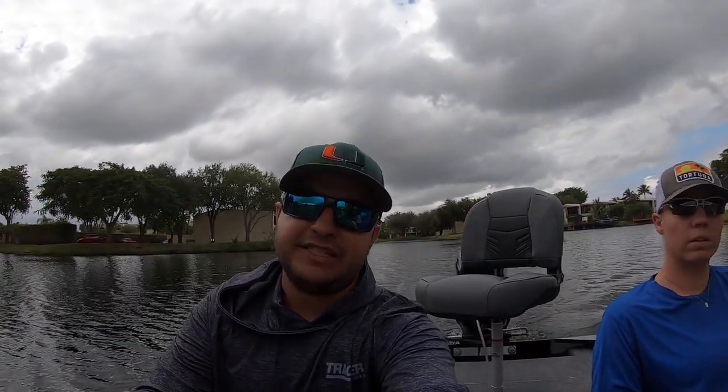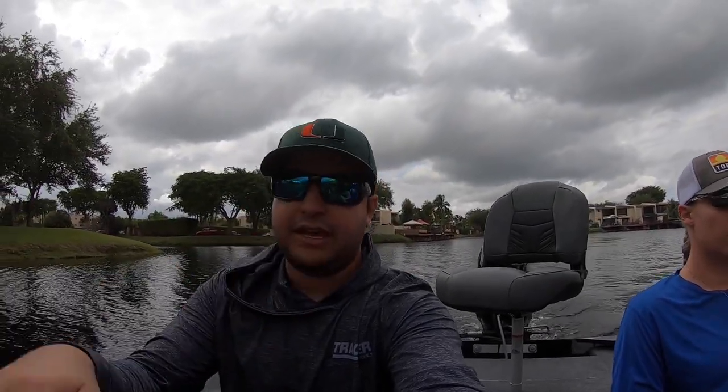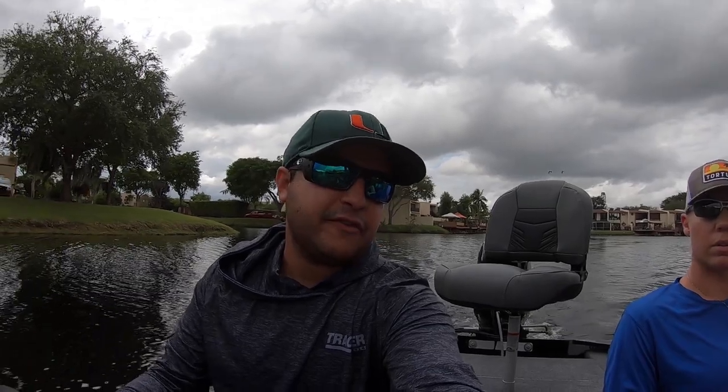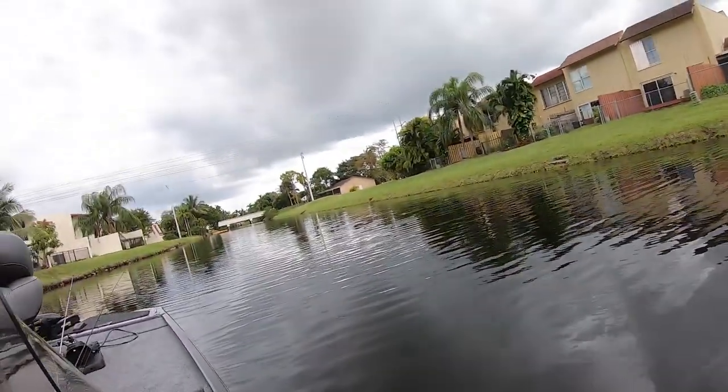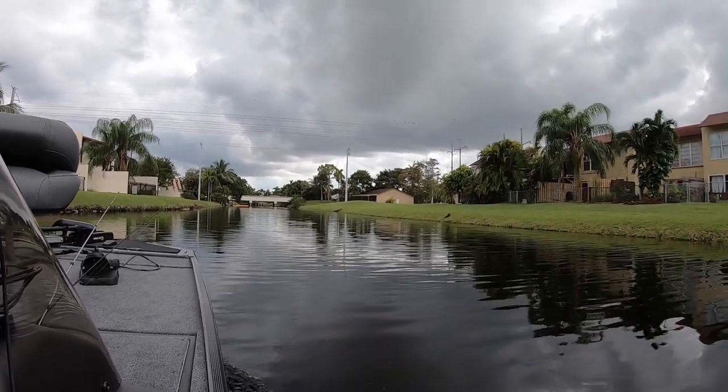All right, guys, so we caught about 5 in this canal system, lake. It's a private community, but again, you can use the waters, and the waters are public. Just be respectful, but honestly, it was a great time, wasn't it? It was good. So we had about 5 fish, and now we're gonna head back out here. And then once we head back out, we're gonna go ahead and head to the main canal.